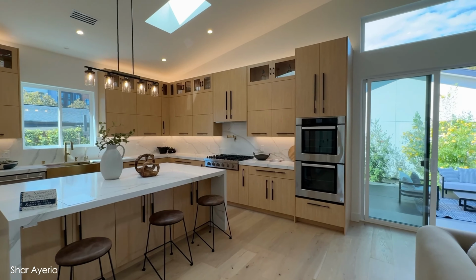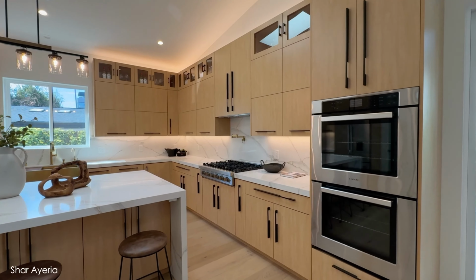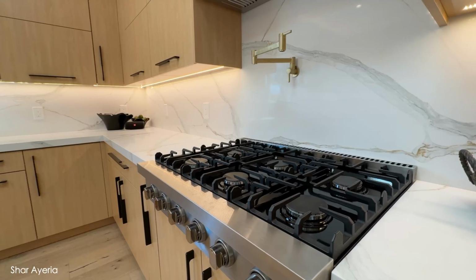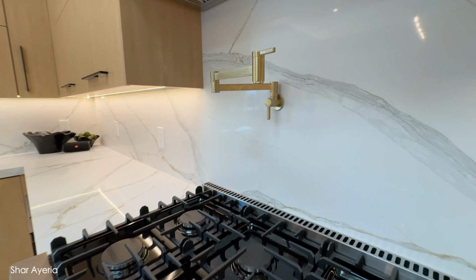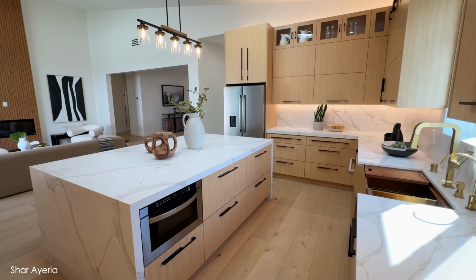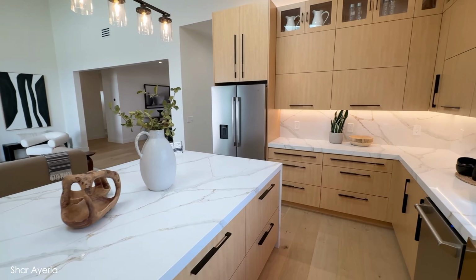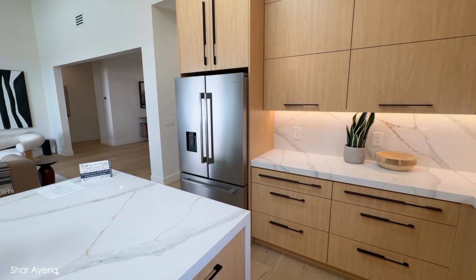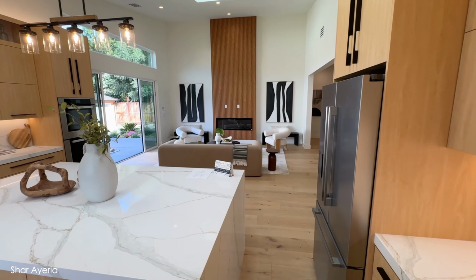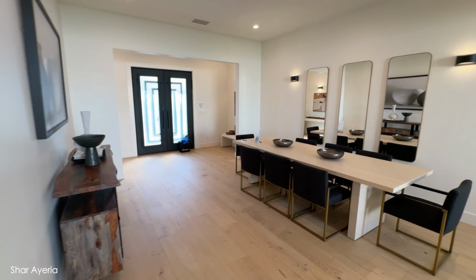The gourmet kitchen is a chef's dream, equipped with sleek countertops, stainless steel appliances, and ample cabinetry for all your culinary needs. The adjacent dining area is perfect for hosting family and friends.